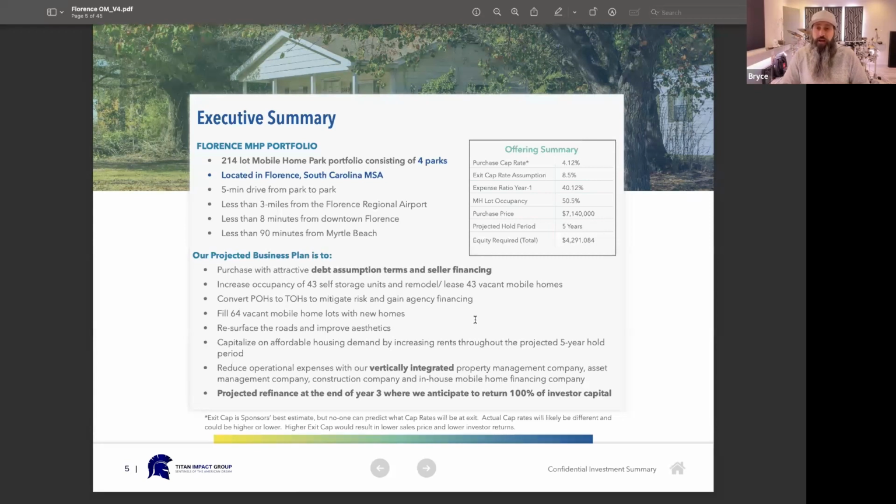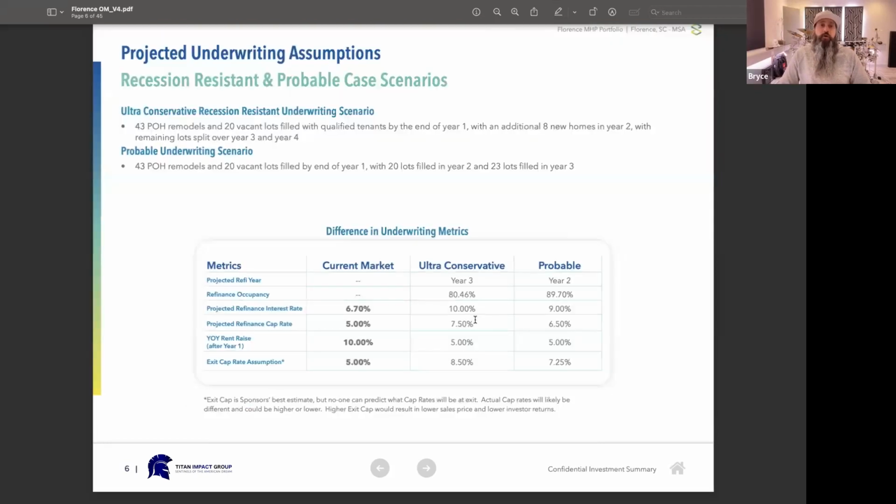We have a year 1 expense ratio of 40%. We have an acquisition occupancy of 50%. Purchase price is $7.1 million. We've got a projected 5-year hold period, and the total equity that we're bringing to this deal is a little under $4.3 million. We have a couple of different scenarios that we've run here for our projections.